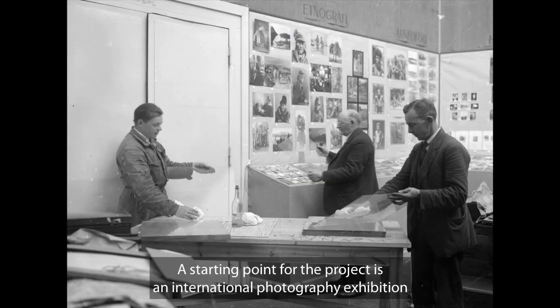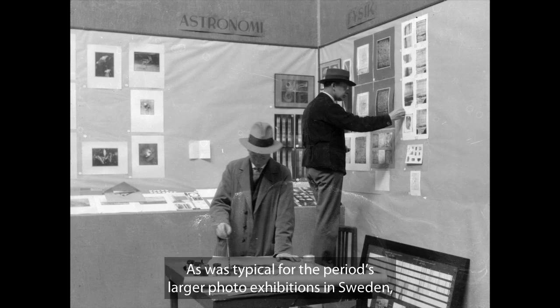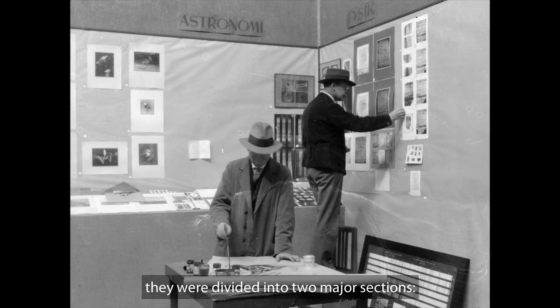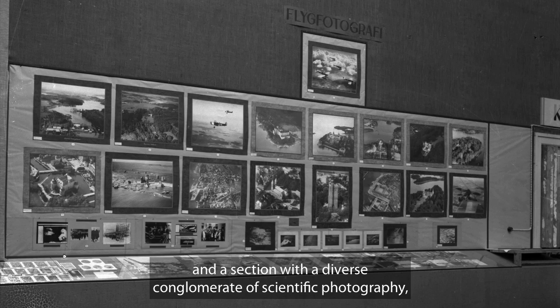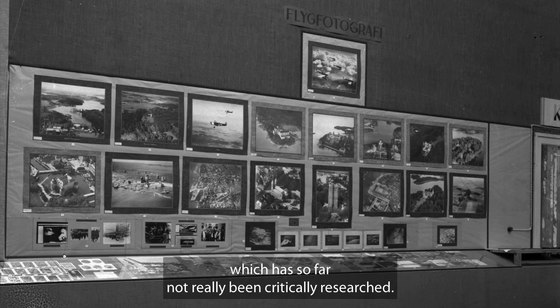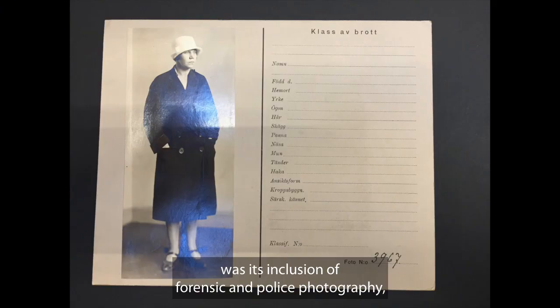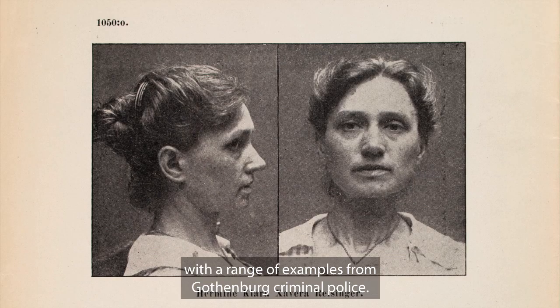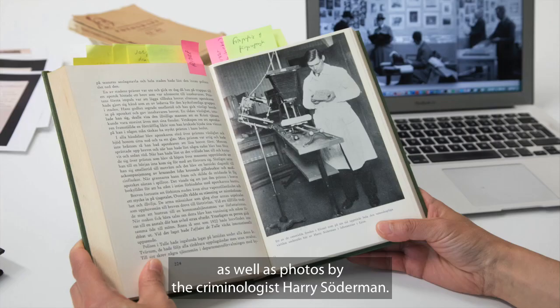A starting point for the project is an international photography exhibition that was shown at Gothenburg Kunsthal in 1929. As was typical for the period's larger photo exhibitions in Sweden, they were divided into two major sections: a section with studio and artistic photography, and a section with a diverse conglomerate of scientific photography, which has so far not really been critically researched. One of the interesting features of this particular exhibition was its inclusion of forensic and police photography, with a range of examples from Gothenburg criminal police, as well as photos by the criminologist Harry Söderman.